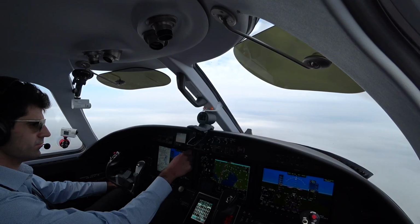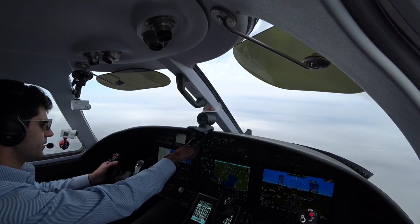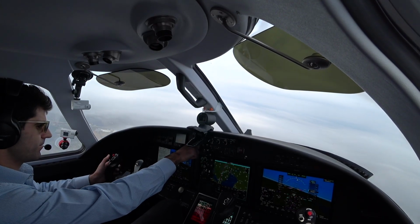2 Romeo Foxtrot, turn left heading 290. Left turn 290 to Romeo Foxtrot.